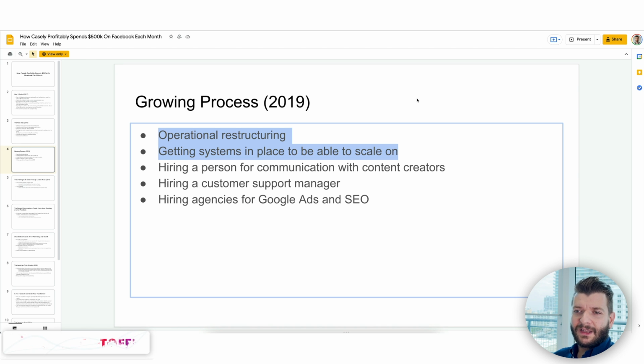On the other side, that's getting those systems in place. Probably customer support would be number one, then logistics and fulfillment would be number two. This is where I see, and also the merchant processors.